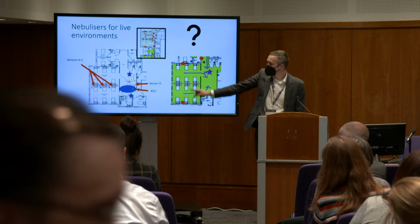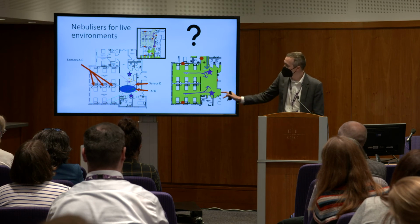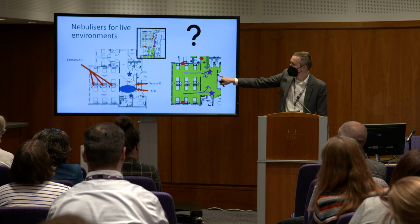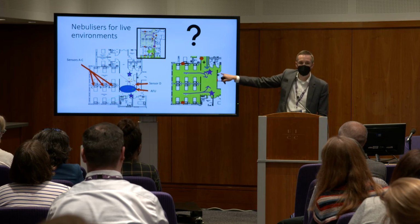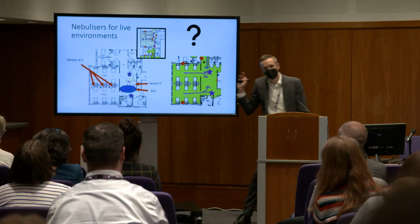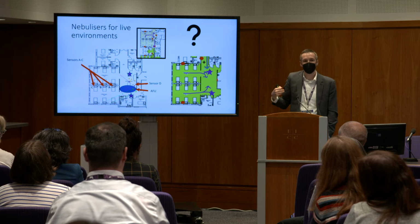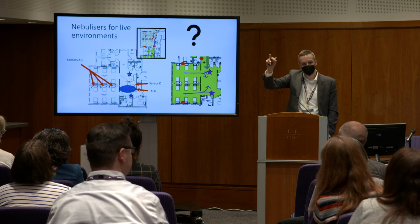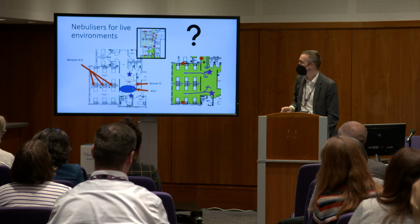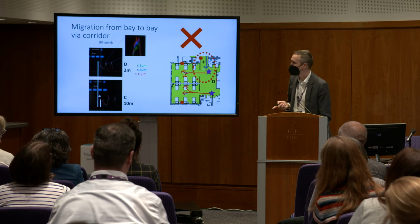Now the purple is where we were hoping the air would be going, such that actually we only ever see the signal at sensor D, and we don't see the signal at either A, B or C. Because if we see the signal in A, B or C, there's not enough air coming out of the bay in order to stop that contaminant going from one bay into the other. So that's what we hoped, as you can probably guess, but that's not what we saw.